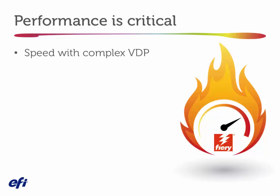So on average, our cards are processing about 10 times faster than with our previous RIPS software, as well as in certain cases on those large files, we've had some go from 1 minute on the Fiery as opposed to 30 minutes on our previous solution. So speed was a big one.